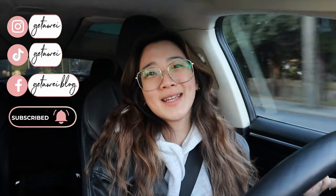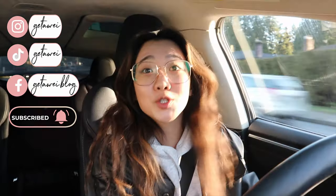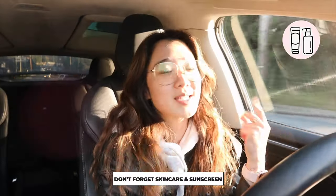I'm sorry I look like this because I don't have my makeup on. I feel like by now you guys should know what I look like without makeup on anyway. So if this is your first time, hi, this is what my bare face, naked face looks like with skincare, of course, and sunscreen.